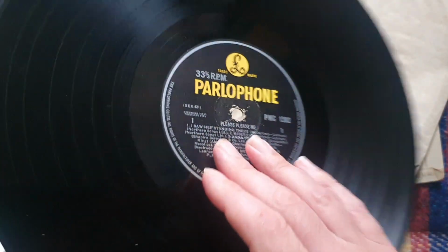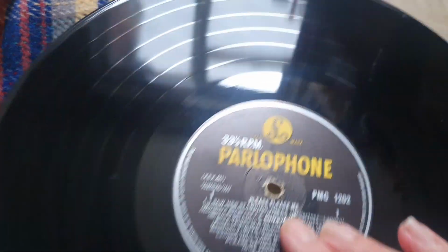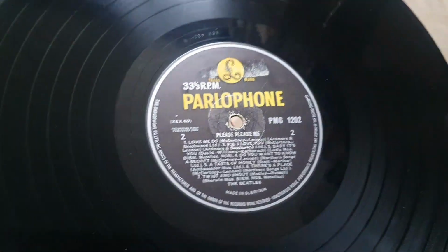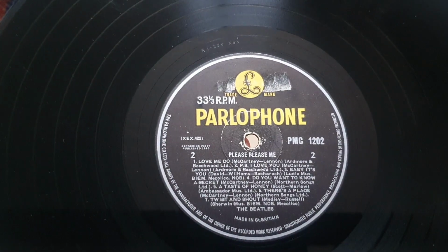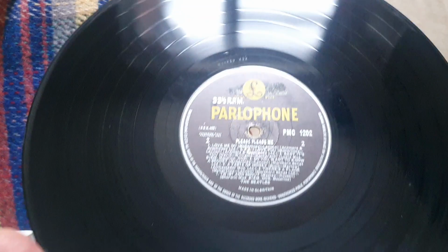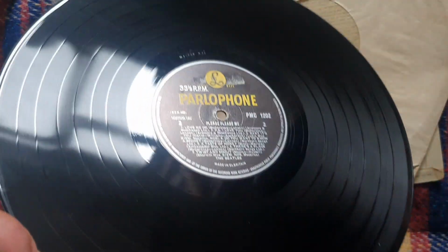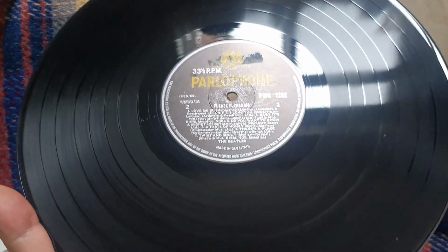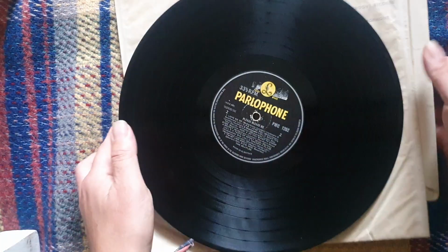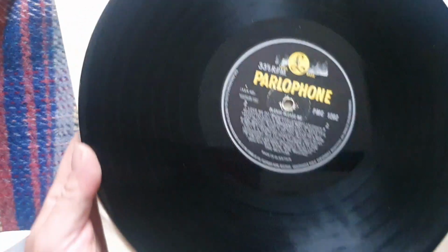XEX 4211N on side A with, I believe, an MT tax code, and 4221N on side B. Again, we've got some spindle markings, but on the whole it's a pretty decent copy. Play tested all of these and they all sound pretty decent without any skips or jumps. So that's a nice UK 4th press of Please Please Me.